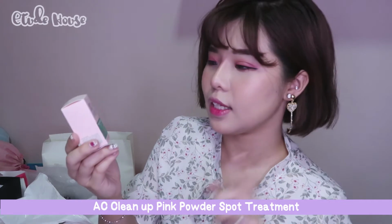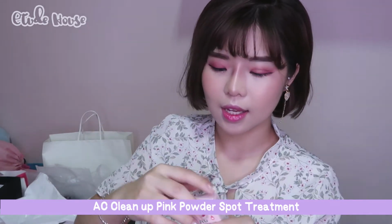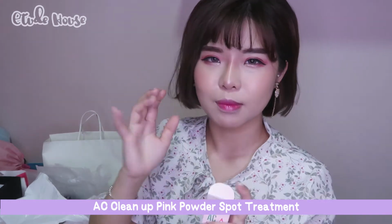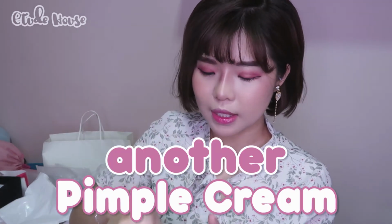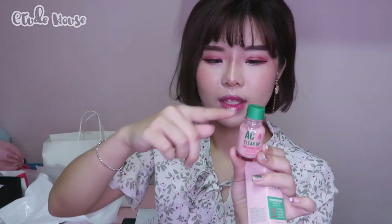Next item I picked up from Etude House is actually the AC Cleanup Pink Powder Spot Treatment. This is an acne pimple kind of treatment. You basically use a clean cotton dab and put it in when the pink has settled down, and you dab it on the angry little thing.